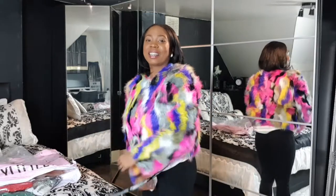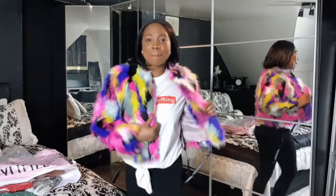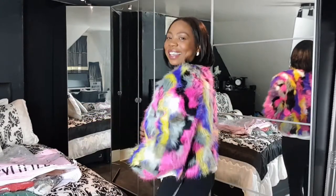As I said before guys, I got it previously, I tried it on at home and I just felt like it looked like a chicken. Basically I just looked like a chicken. So I got rid of it, but then I saw it on the Pretty Little Thing advert, and I'm like, oh my god, I want that jacket back. It's grown on me. So I got it back, and this time I think I like it.